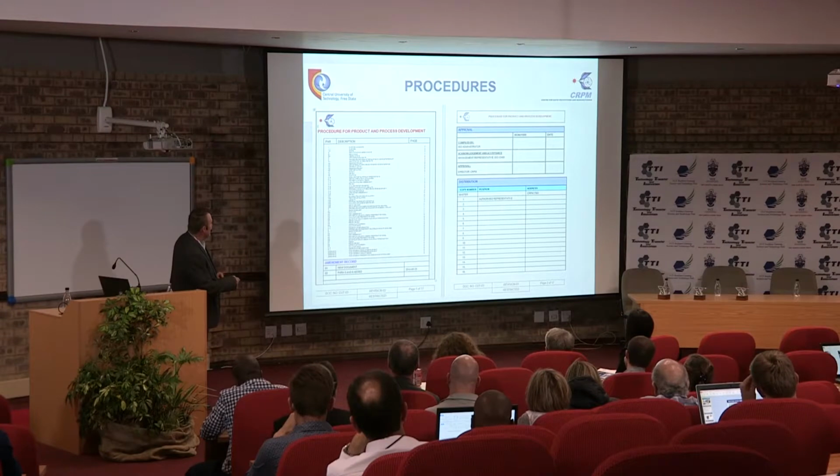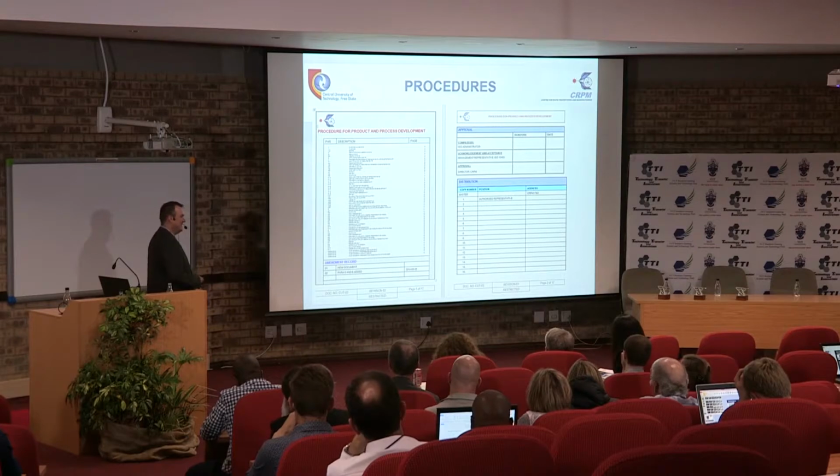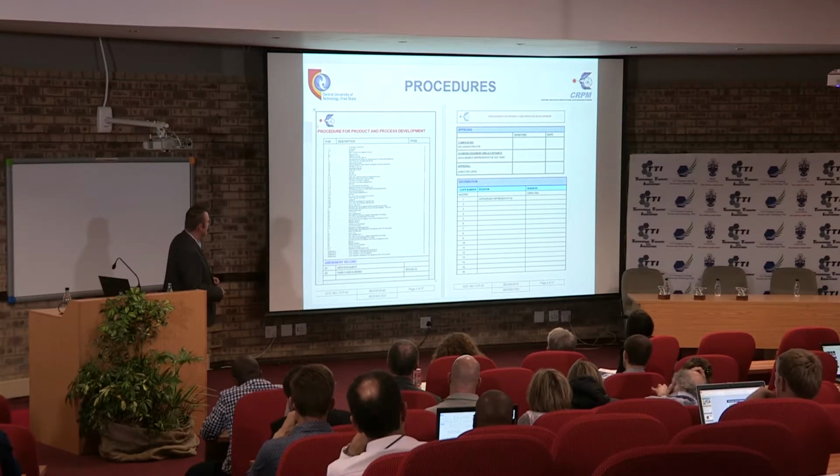A procedure for product development looks something like this, and you will see there are unfortunately a few people that need to sign off on all of this, and I think they are the first ones who get called if something goes wrong. Even the management representative, the ISO administrator, and then we have a local representative also.